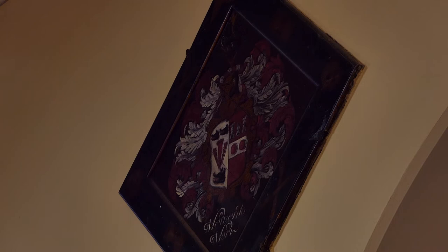So we see on this side three of these that are called hatchments and two on the other side, and they would have been things that wealthy people used at the time of their funeral to mark the funeral procession and where the coffin was actually laid.